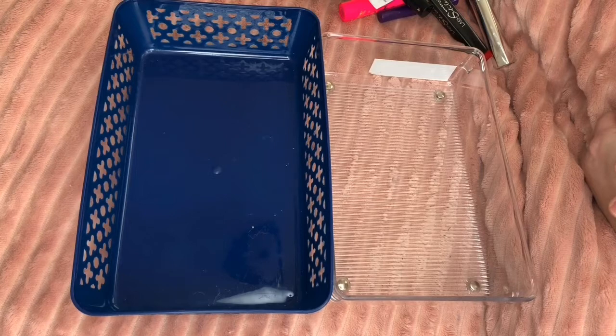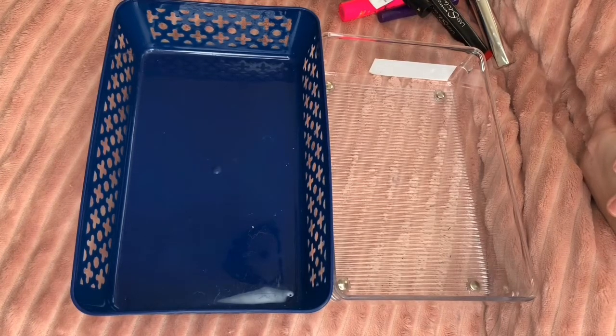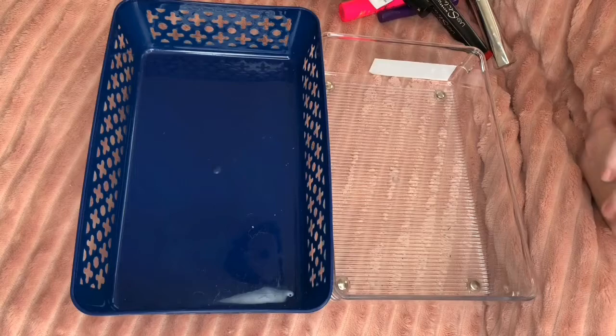This is my mascara declutter for January of 2020. This is a lot of mascaras in here I will be getting rid of. I'm not going to show every brush, but if there's one that has a poor brush or something like that, I will try to show you.